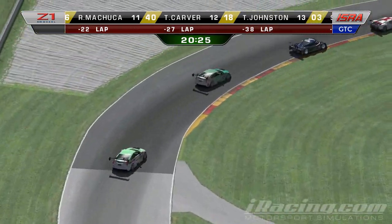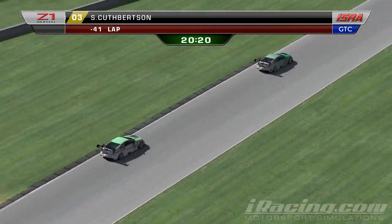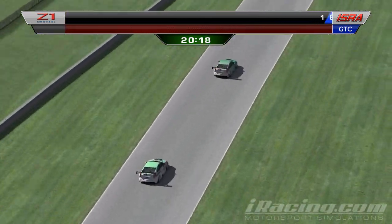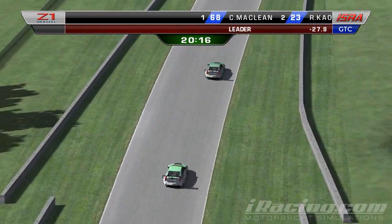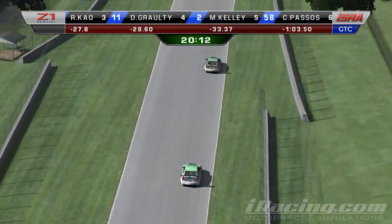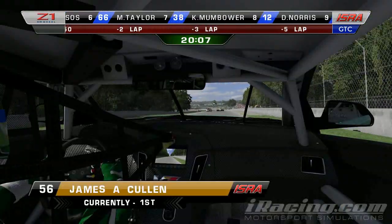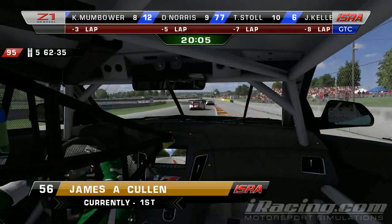Currently, Russell Cow has dropped about 30 seconds off leader Colin McLean. So really not having the pace in the ending stages of this race, and possibly taking some damage somewhere. Yeah, that's very possible, because Daniel Gralty was about a second behind, and he's gained about 2/10 so far, and that gap seems to be coming down.